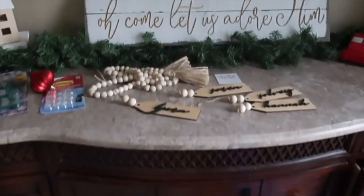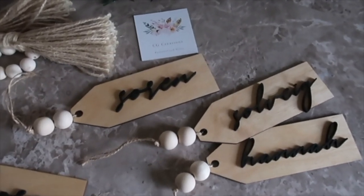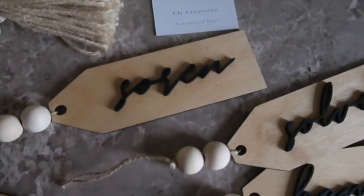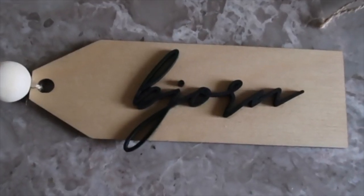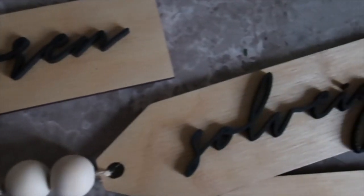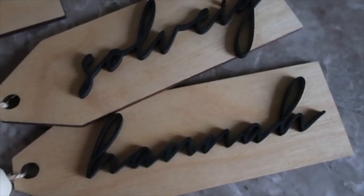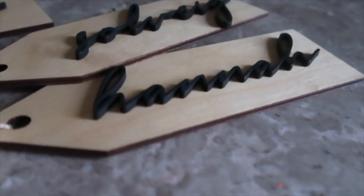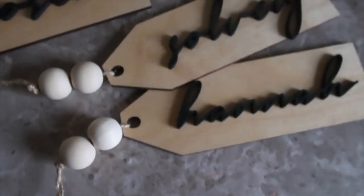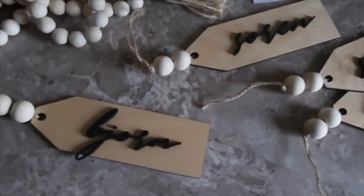So now it's a few days later and we have our stocking tags. These are wooden stocking name tags. I ordered them from an Etsy shop called CG Creations and they are just so pretty. So here's Bjorn's. Here's Soren's. Here's Solvay's. That's Sophie's birth name. And mine. Maybe I can show you from the side a little here, but it's raised. The names are made out of wood too, and they're raised and just gorgeous. I love the texture of it and the feel and the look and the color. So I'm really pleased with these, and we can use them for our stockings year after year.